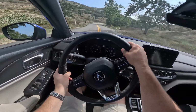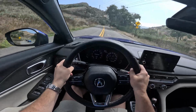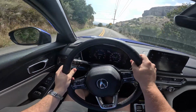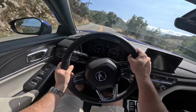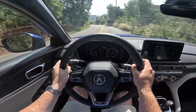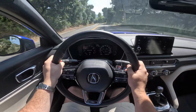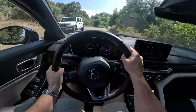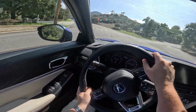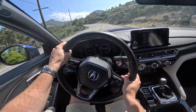Now, as comfortable as this car is, it's equally as impressive at high speeds. The levels of grip are insane, even more so than the previous car that I just drove. And the level of confidence it gives you is absolutely insane. We've got a 2-liter turbocharged 4-cylinder, making 320 horsepower and 310 pound-feet of torque, 0 to 60 in 5 seconds. So the performance levels of this Integra Type S are leagues above that of the 98 Type R. Obviously, 26 years is a long time, but man, the performance of this is at an entirely different level.